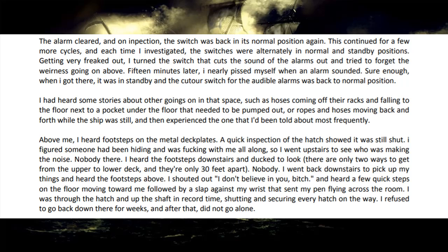I shouted out, "I don't believe in you, bitch," and heard a few quick steps on the floor moving toward me, followed by a slap against my wrist that sent my pen flying across the room. I was through the hatch and up the shaft in record time, shutting and securing every hatch on the way. I refused to go back down there for weeks, and after that, did not go alone.